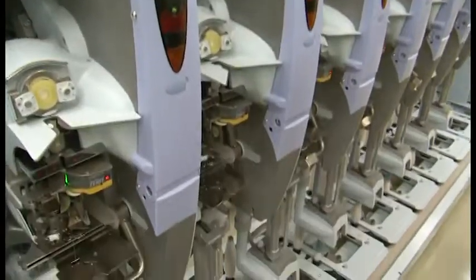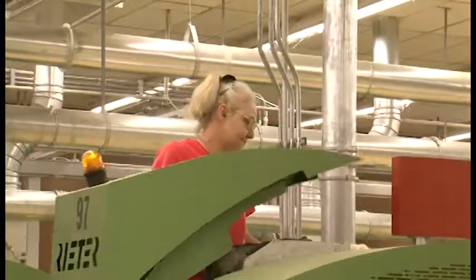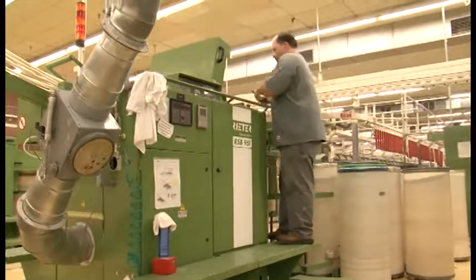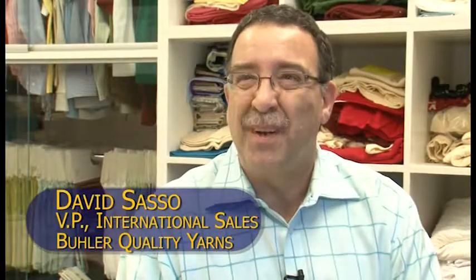Like so many other plants, Buehler is filled with sophisticated equipment and values the men and women who service and run that equipment. The educational level that you need in your workforce is extremely high. We have to pay a good salary and offer them benefits that is competitive, if not better than where they can get anywhere else.